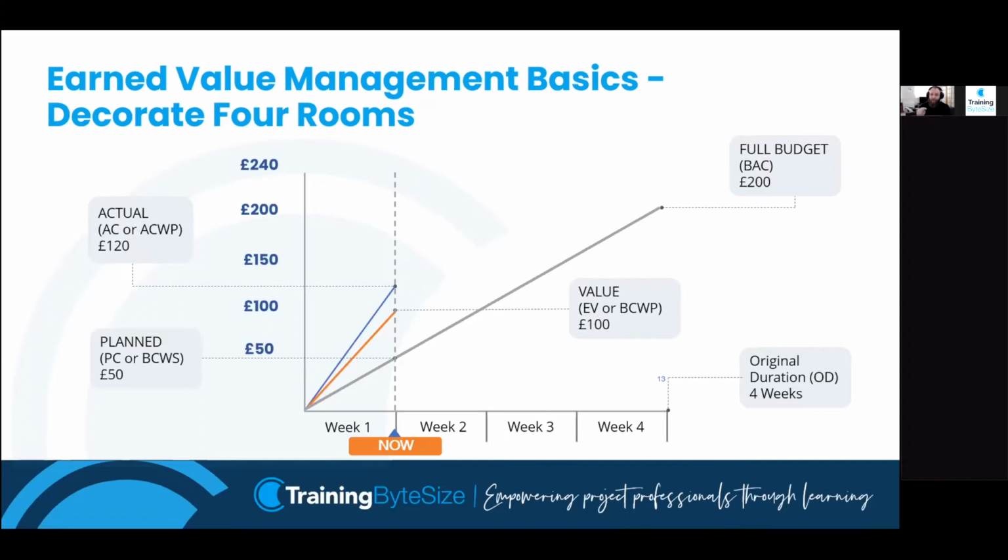However, if I compare my earned value with my actual cost, so if I compare the orange line with the blue line, that tells me that I'm spending more money than I planned to. So I've had to get £100 worth of rooms, I've had to spend £120 to get it. So I'm coming in over budget.